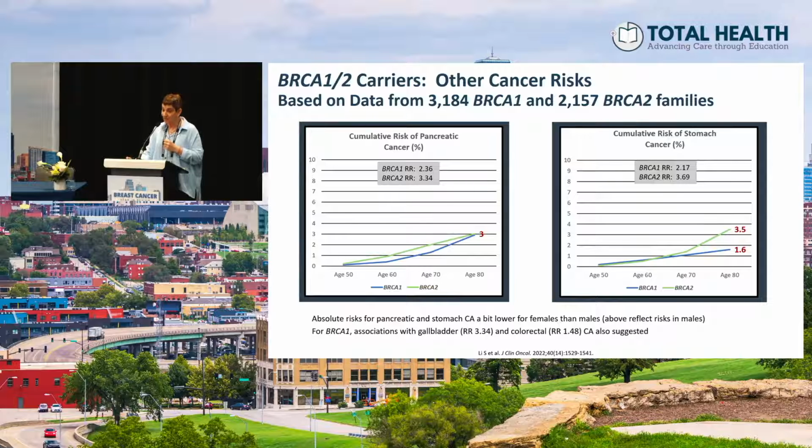There are also studies that show increased risk for pancreatic cancer, and again, this is something that mutation carriers are understandably concerned about. This is a malignancy that has a high lethality rate, and I'm going to show you some more recent data on screening for this, but the absolute risk remains low. There's a 3% absolute risk for both BRCA1 and BRCA2 carriers.